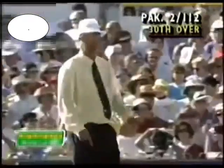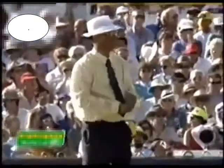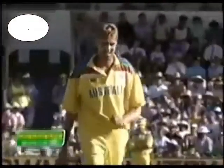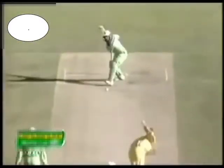Fine shot. That'll be 4. Javed moving straight into Reid's first half volley. Finds a gap. This is a real test for Bruce Reid here. That's 4. Bruce Reid is a very good bowler, an excellent bowler, who loses it when the batsmen get after him.